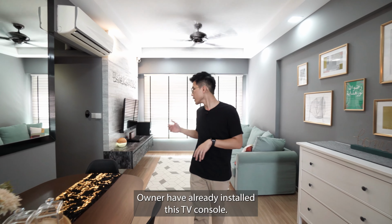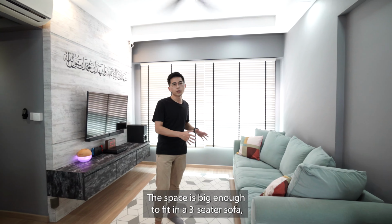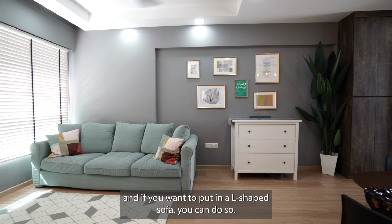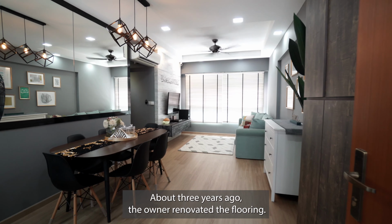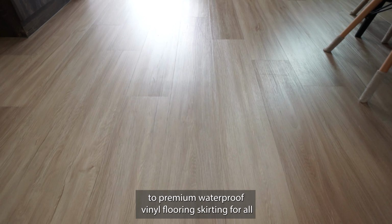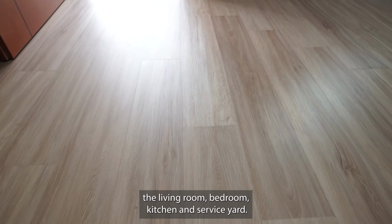Behind me, the owner already installed this TV console. The space is big enough to fit a 3-seater sofa, and if you want to put in an L-shaped sofa, you can do so. Come, let's check out the rest of the place. About 3 years ago, the owner renovated the flooring to premium waterproof vinyl flooring with skirting for the living room, bedrooms, kitchen and service yard.